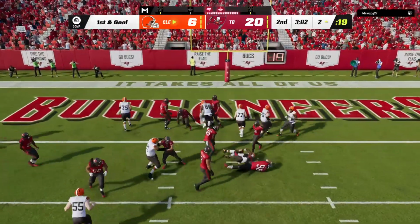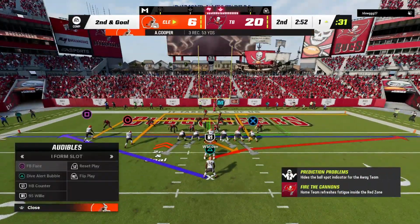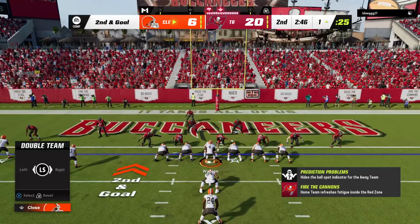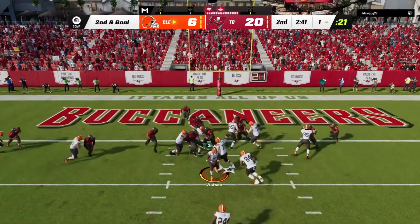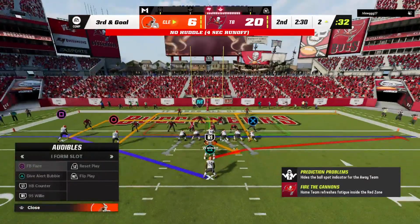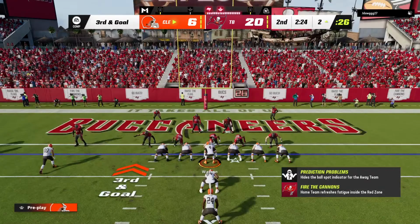Chubb trying to get to the goal line, but he's going to be stopped just short at the 1. Second and goal from the 1. Chubb again. And he will not get in. In fact, he might have lost a yard. Back to the 2. This Tampa Bay defense, they held strong on the first 2 plays. Now third and goal.